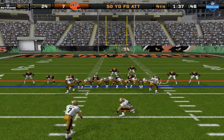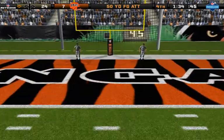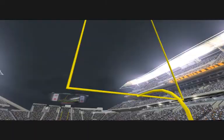Anderson heads out to try this field goal. 49-yard field goal. It's good. He's one of those guys who really works hard at what he does. And you can see that hard work paying off when you make a kick like this one.